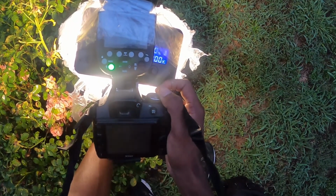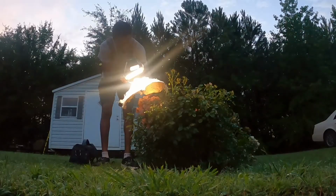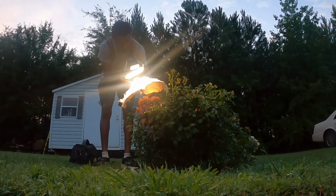Tip number 3 is to take a lot of photos, because most of the time in macro, it'll take about 50 to 100 shots before you get a shot that you're satisfied with. It's really hard to nail a shot on the first try. So my tip is just to take a lot of photos so you won't have the issue.